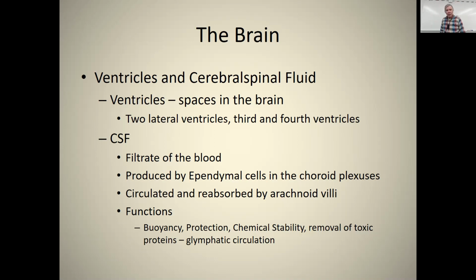And then removal of toxic proteins. Here's the thing, your brain makes these toxic proteins. And one of the causes of Alzheimer's is the buildup of these toxic proteins, these plaque. And the circulation of the cerebrospinal fluid takes away these toxic proteins and puts them in the blood, and they get destroyed, probably by the liver. And this is one of the major functions of this lymphatic circulation.